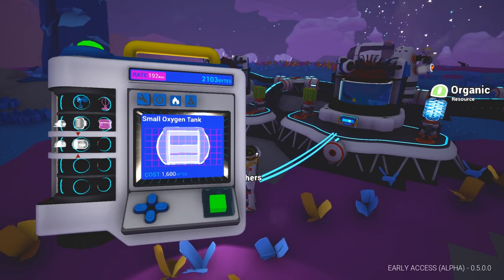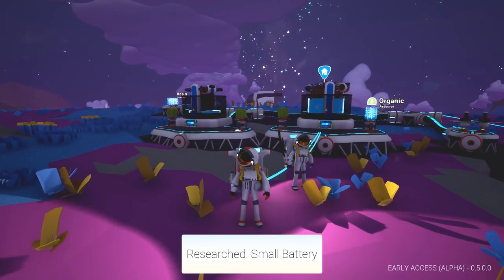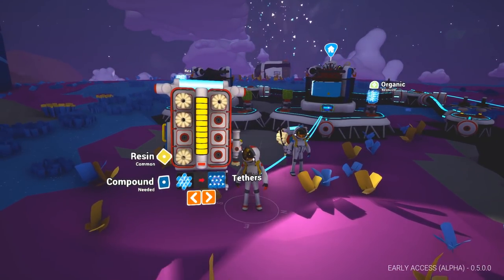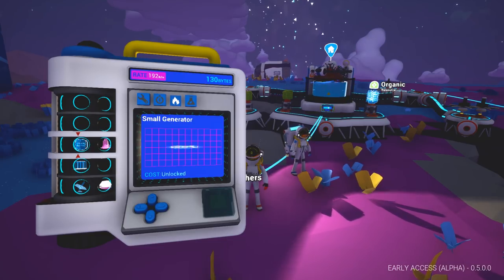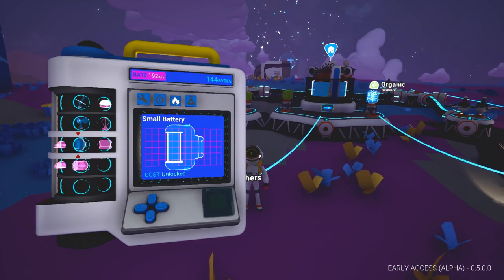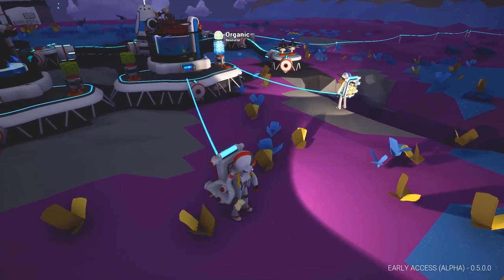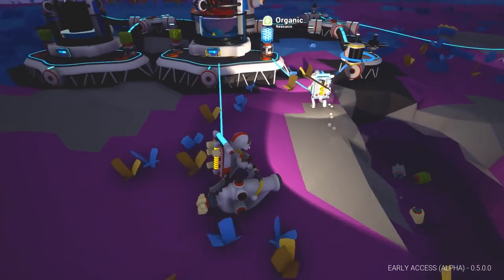Okay, I am going to research the small battery. Copy that. Nice. Now, how do we build the small battery? I think it's going to be under... It's in our thing. Yeah, we just need lithium. I have one lithium in here. Nice. Small battery. Can this be used on our base is the question. I believe so. Pretty sure.